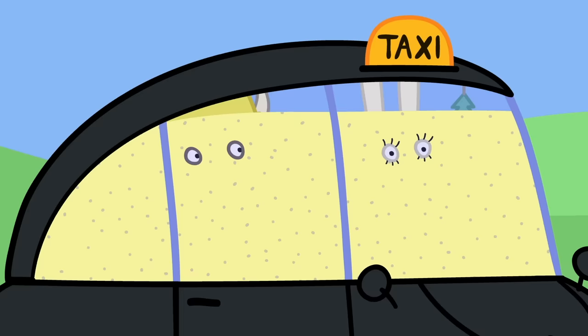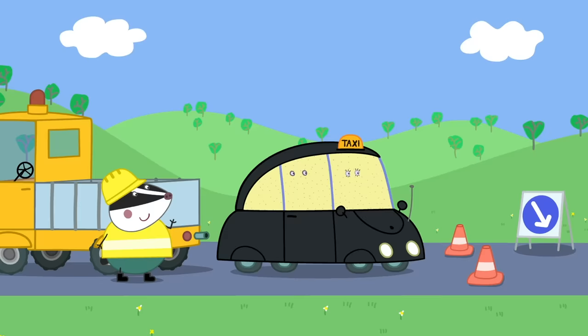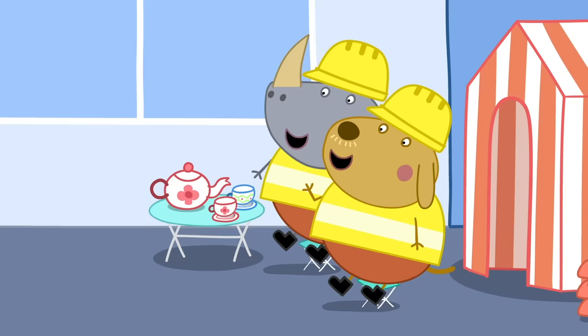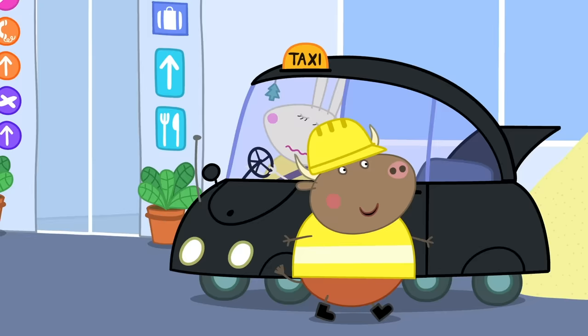Miss Rabbit's taxi is full of sand. Bye, boss. Hello, boss. Hello, lads. Here's the sand. Thank you, Miss Rabbit. No problem. Take us home, please, Miss Rabbit. Righty-ho.